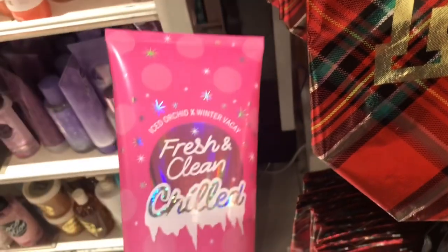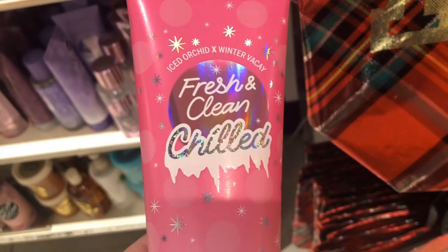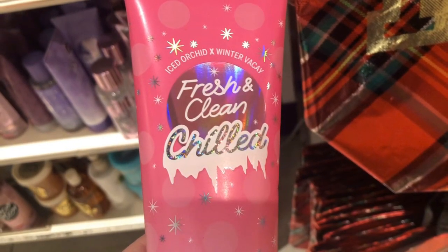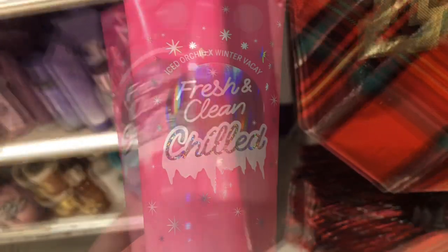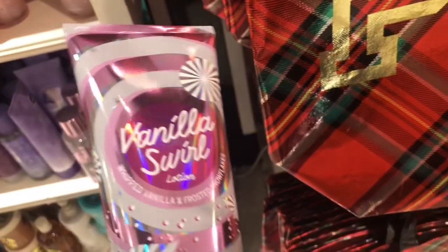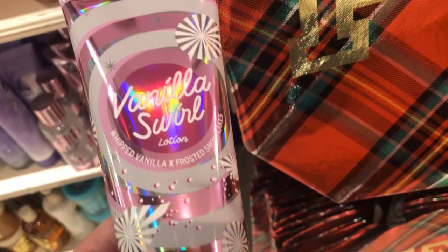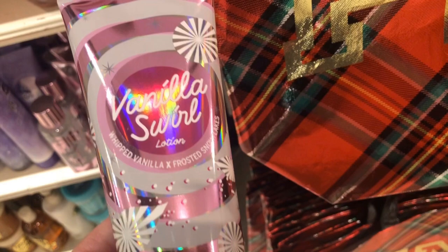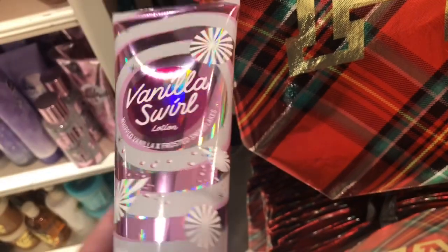And then this one, it is Fresh and Clean Chilled. I forgot to even smell this one, but I love Fresh and Clean, so I was wanting to see how it was different, being called chilled for the winter season. And then I really liked Vanilla Swirl, and I ordered this one online. I ordered the body spray. I don't like the body cream.